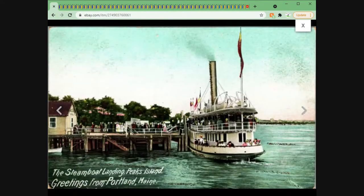Here we have the Steamboat Landing Island in Portland, Maine. There's quite a few of these out there. They were all priced very high, but there weren't any solds. So I picked this one up recently from another reseller in a large lot of postcards. I asked $5.95 plus $1 shipping, PODS, and that's what I got. Sold relatively quickly as well.